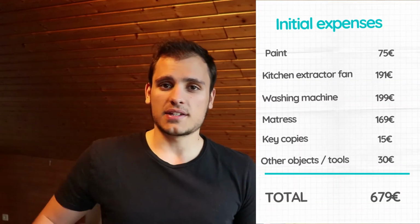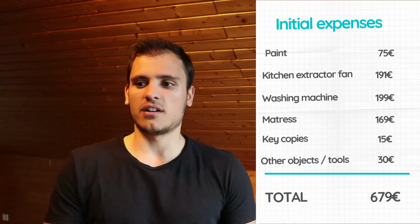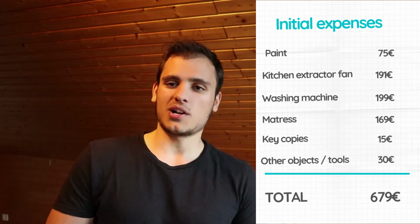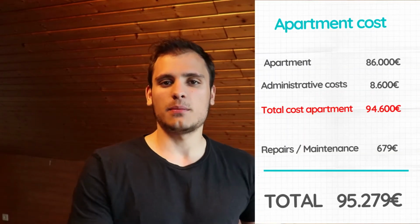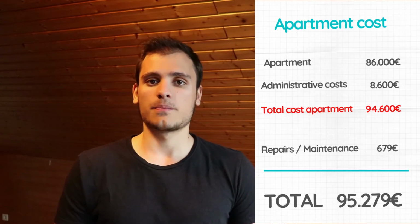Moreover, in terms of initial cost, in order to get the apartment ready to be able to rent it, we spent 679 euros. This was mostly in furniture and small repairs. I will leave the whole list here, but it was basically things such as painting the apartment, very important, changing the smoke extractor fan in the kitchen that was not working, putting in a new washing machine, buying a mattress, making an extra copy of the keys of the apartment, and changing the light bulbs. Therefore, our complete initial investment before the first tenants moved in was 95,279 euros.